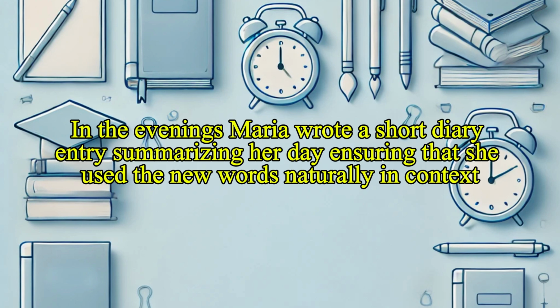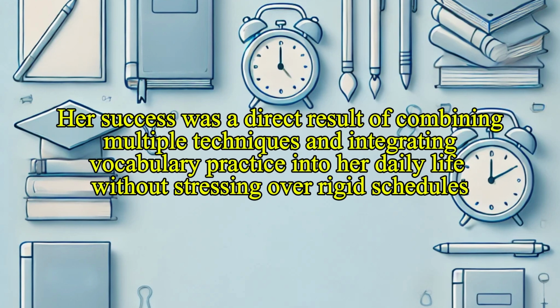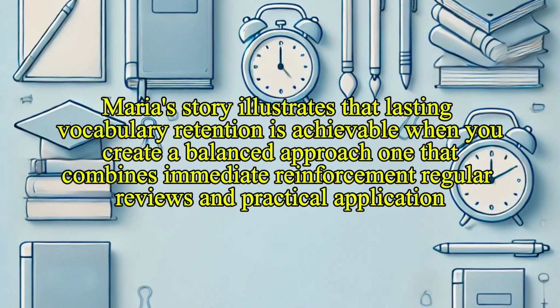in context. Over time, Maria not only remembered the words, but began using them confidently in conversations and writing. Her success was a direct result of combining multiple techniques and integrating vocabulary practice into her daily life without stressing over rigid schedules. Maria's story illustrates that lasting vocabulary retention is achievable when you create a balanced approach, one that combines immediate reinforcement, regular reviews, and practical application.